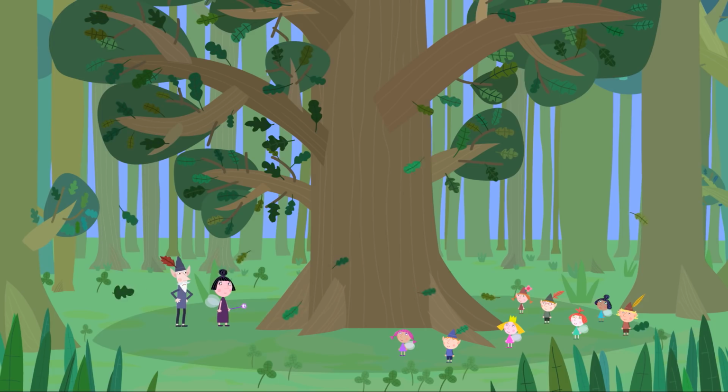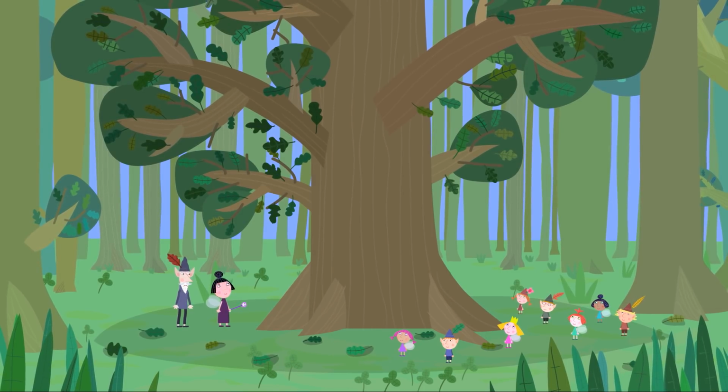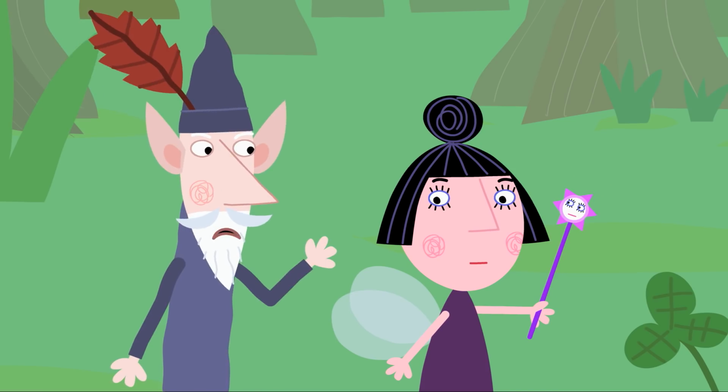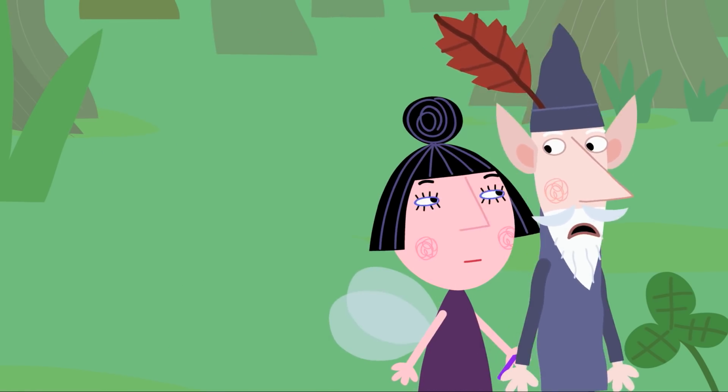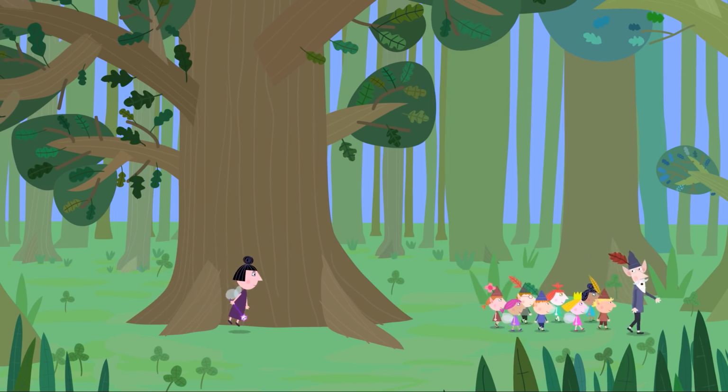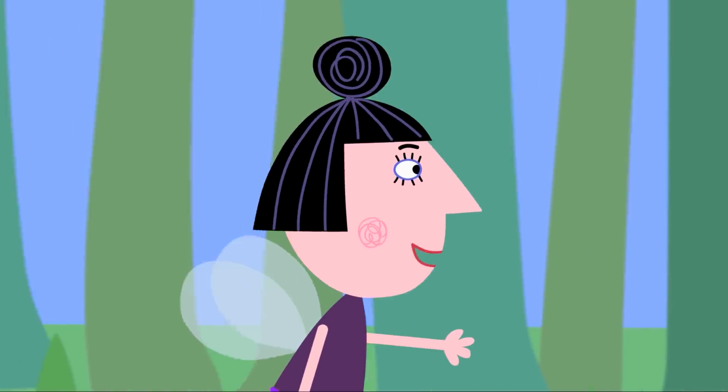Nanny Plum, is that your idea of a small tree? It is big, isn't it? But I can easily make it smaller. No, no, it's fine as it is. Let's move on. Next up, mushrooms. Good. Mushrooms.